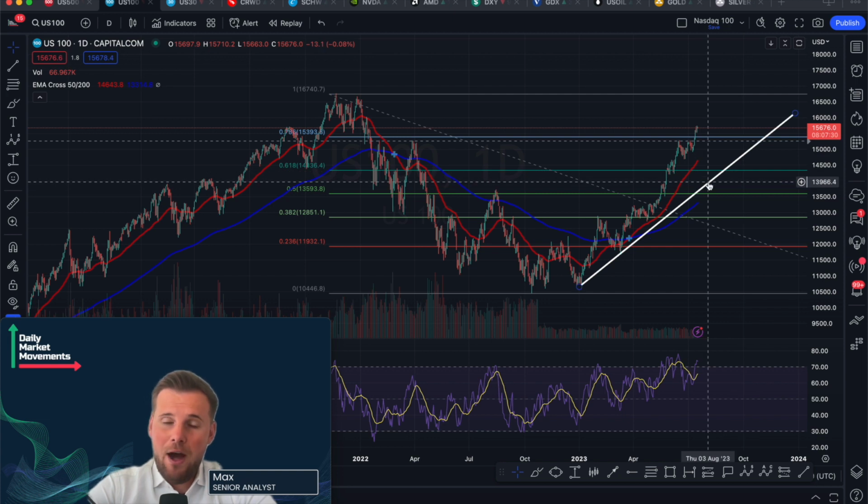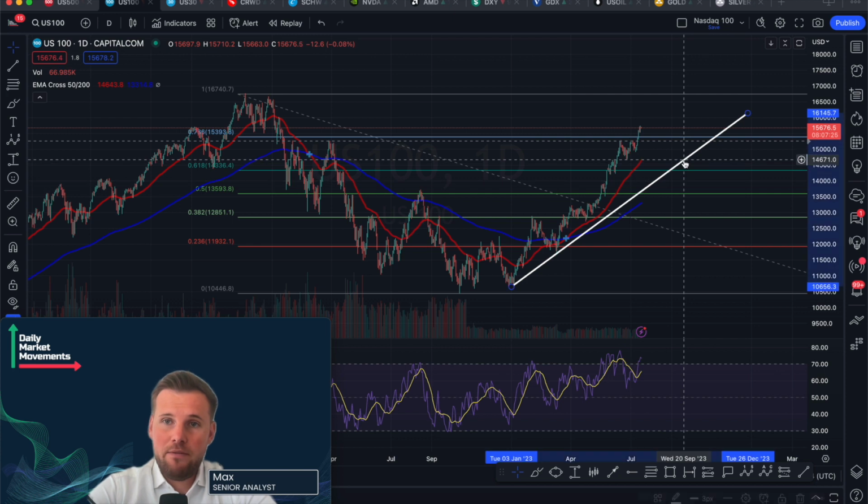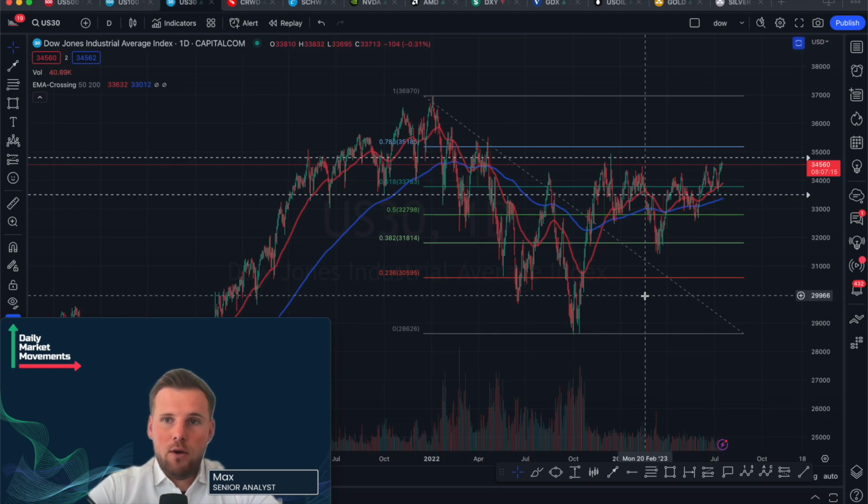So it just shows you how far this market has come in such a short period of time. But I do believe the second half is still going to be very strong for the Nasdaq 100 and the rest of the market once we've got August and October and of course the month of September out of the way. But let's just quickly move over to the Dow Jones 30.